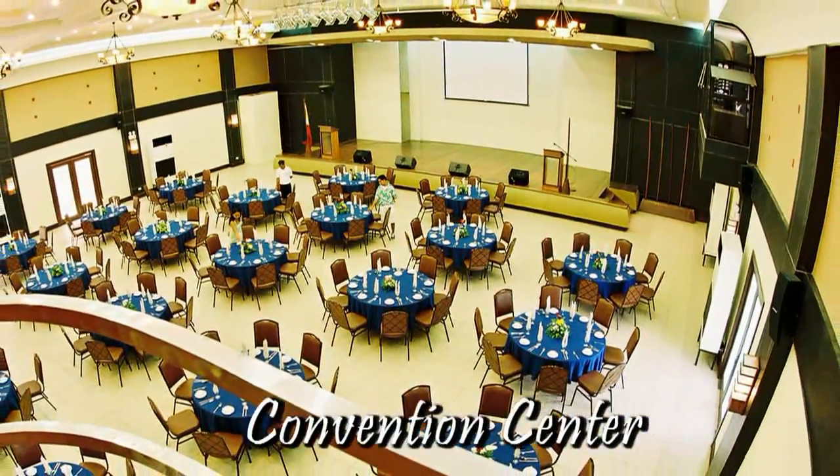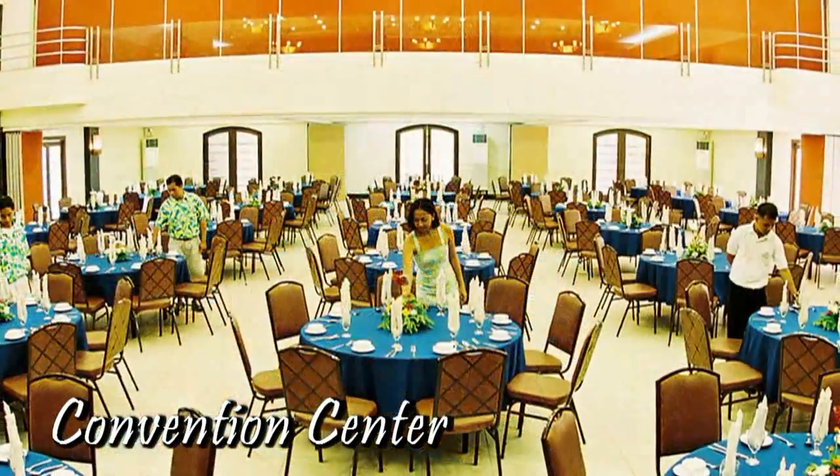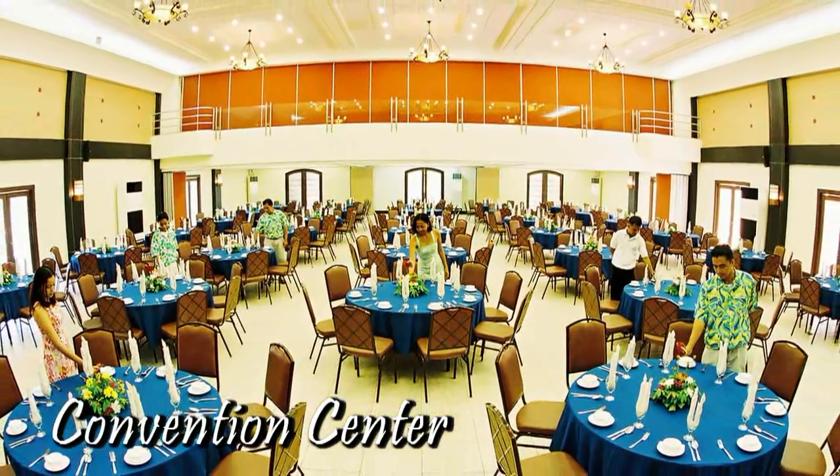The Regency currently has over 285 fully air-conditioned rooms and a convention center that is state-of-the-art and can seat over 1,000 individuals.